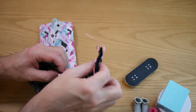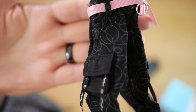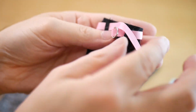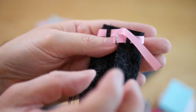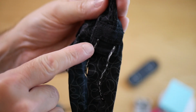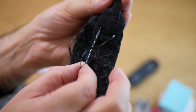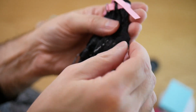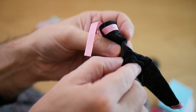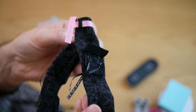Okay, so he has got a pair of cargo pants, I guess. Yes, it's quite nice. It's got a grey or silver swirly pattern on them. We have a belt detail here, which is a working belt. You would actually thread that through. On the sides we've got some black pockets, which have got some ribbon details hanging from the side, which is going to be quite cute, I think. The pockets are maybe not workable. Yeah, I don't think you can put things in the pockets, but that's okay.